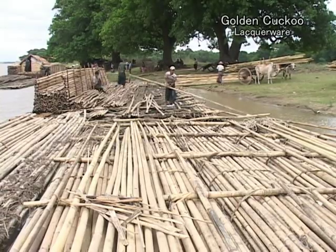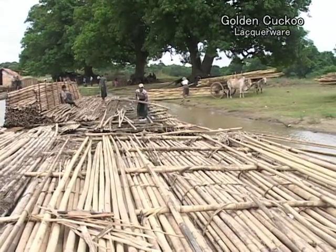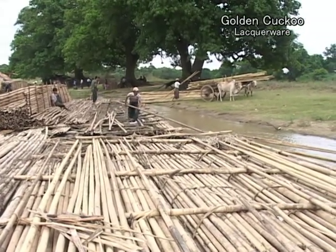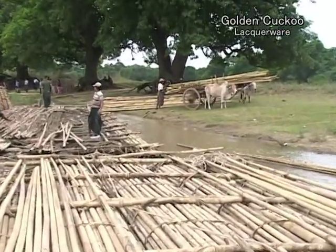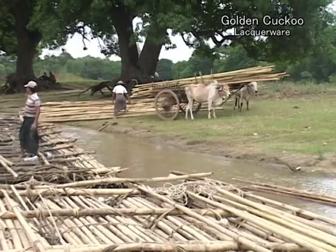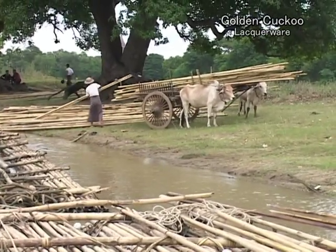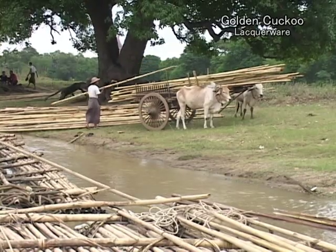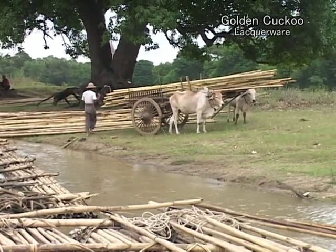From the bank of the river to the workshop, we have to carry these bamboos by pullo cart. Each pullo cart can carry about 30 to 35 bamboos. The bamboos get wet in the water. That is better for lacquerware because insects cannot eat these bamboos easily.